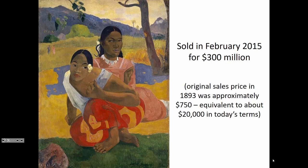The original sales price back in 1893 was 1,500 French francs, which if you look at the gold exchange rates back then, would translate into about 750 US dollars. And then if you look at inflation over time, in today's terms, that's $20,000.